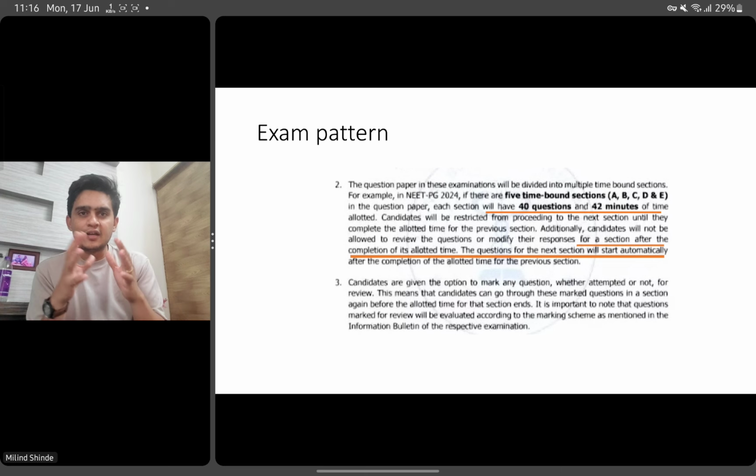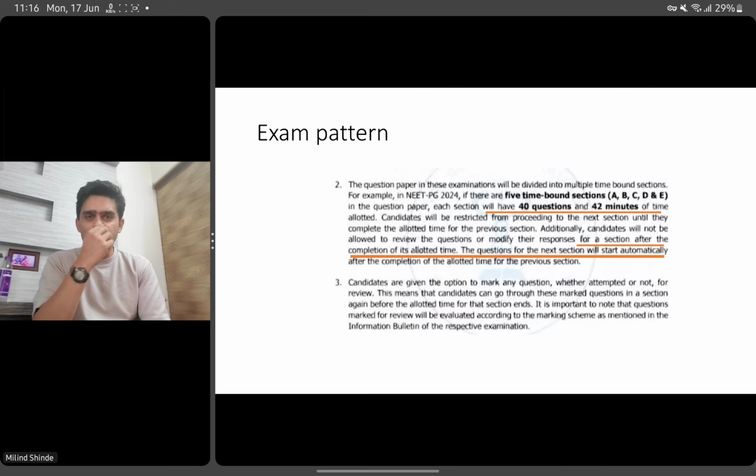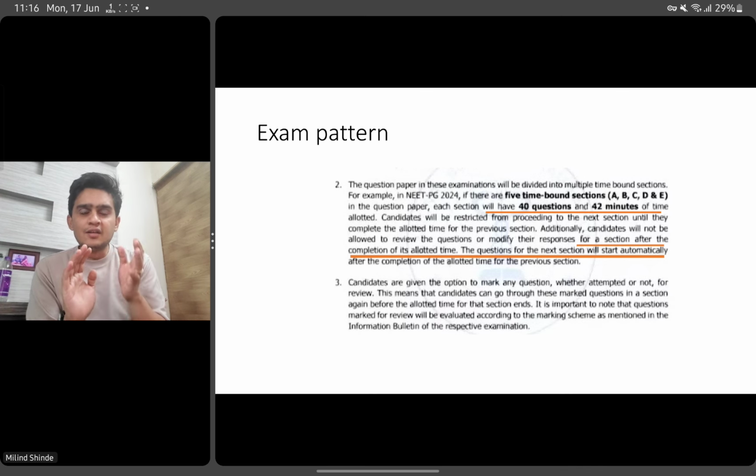You will be able to navigate at a single time only through the 40 questions of that particular section. So make sure whenever you are attempting a paper, don't leave any question. Don't feel like, I have kept this question and at the end of the exam I'll come back. Only within the sections can you navigate. Intersection navigation is not possible with this new kind of pattern, and every section will be submitted after the allotted time, that is 42 minutes.